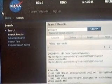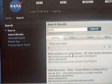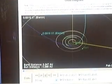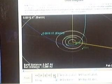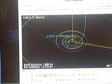So let us go backwards again. Come up to your search. Punch in Elenin. Click on the stats and details about it. Click on the orbit diagram. And then you have your orbit diagram up here. Play it out. Watch it till it gets down to the closest. And, excuse me, where is it?